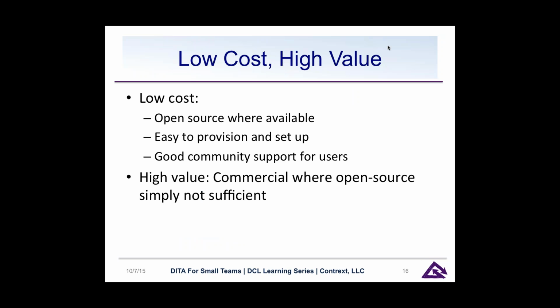All right, so what's our general approach? For our tools, we want things that are low cost and high value. The lowest cost, of course, is free, at least free from a dollar cost. You want it to be easy to provision and set up. A free tool that you can never quite get to work is not really of any value. And you want there to be good community support for users. You don't want to get something in place and then realize that nobody ever responds on the mailing list. That's no good either. So we want open source, we want it to be easy to use, and we want good support.